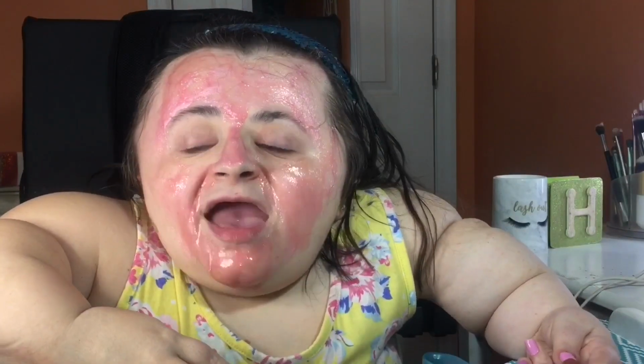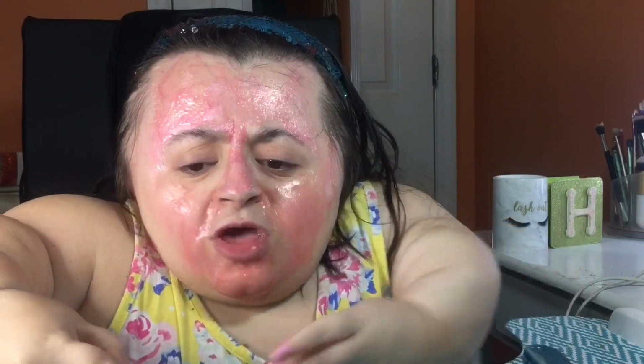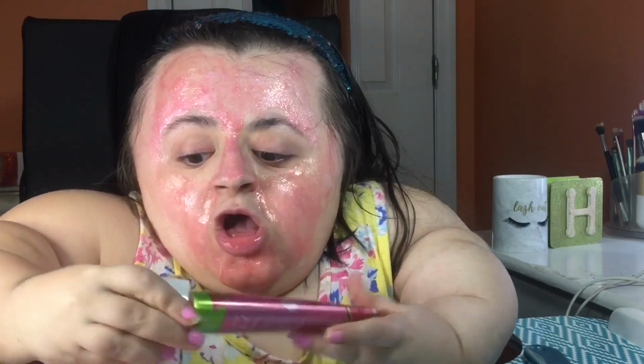I have applied the mask. This smells like watermelon candy. Like, you know those little watermelon flavored Jolly Ranchers? This smells exactly like that. That actually makes me want a watermelon Jolly Rancher right now. But what we're going to do instead is I'm going to sit here and wait out the 10 minutes. I'm going to let this dry, and I'll peel it off, and I'll come back and talk some more about the mask. But so far, I'm really, really liking it.